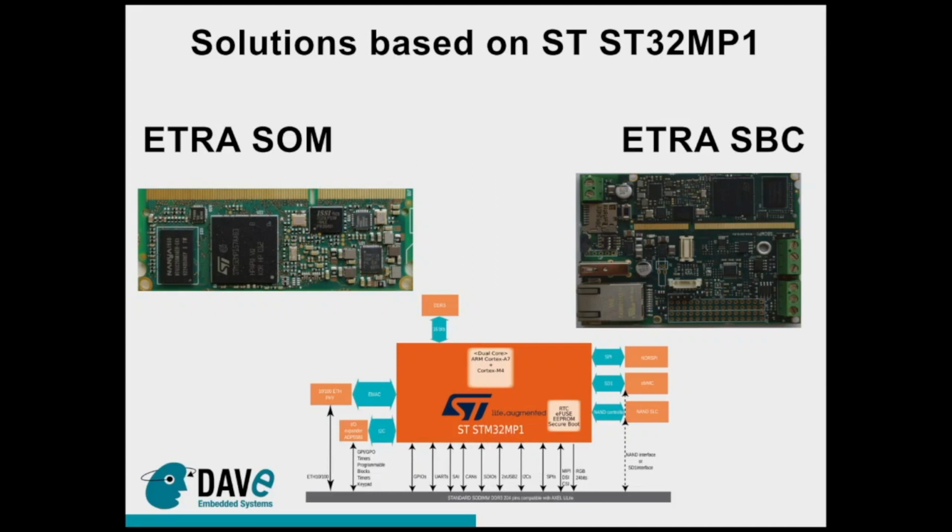From the memory and storage point of view, we integrate a DDR memory chip inside, and we have 3 different possible storages, starting from the reliable NOR SPI, eMMC, and then SLC. And again, these memories can be available also at the carrier level, so you can decide if your storage is on board or on the carrier level. For us it is the same. We can adapt our design and our part numbering to this.